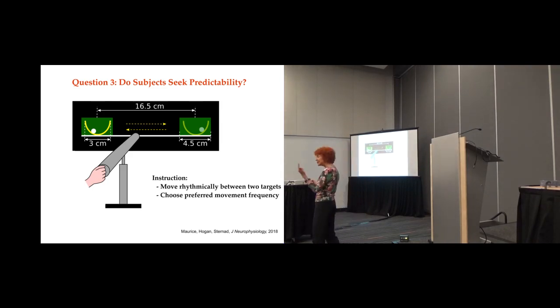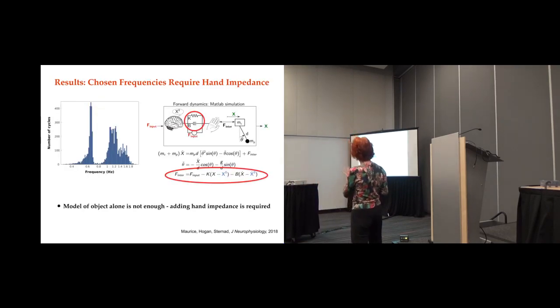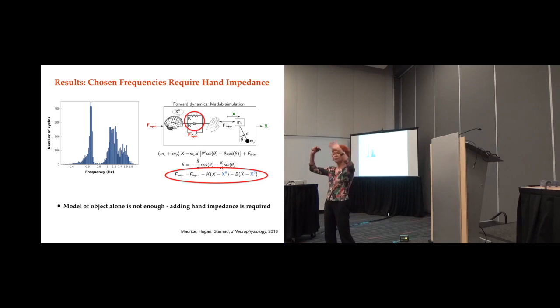And we asked them to move between those 2 targets and to choose their preferred frequency of going back and forth. Looking at the histogram of the chosen frequencies, you see this histogram here where there is a very pronounced bimodal distribution. Now, this is again telling us that highly likely, we infer that the system now has not only 1, but has 2 resonances, and the deep dip between those 2 peaks in the histogram is probably where the anti-resonance is, defined by the natural frequency of the pendulum.